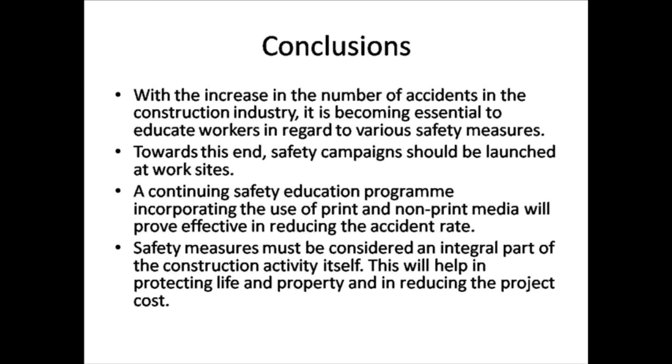Conclusions. With the increase in the number of accidents in the construction industry, it is becoming essential to educate workers in regards to various safety measures. Towards this end, safety campaigns should be launched at work sites. A continuing safety education program incorporating the use of print and non-print media will prove effective in reducing the rate of accidents. Safety measures must be considered an integral part of the construction activity itself. This will help in protecting life and property and in reducing the project cost.